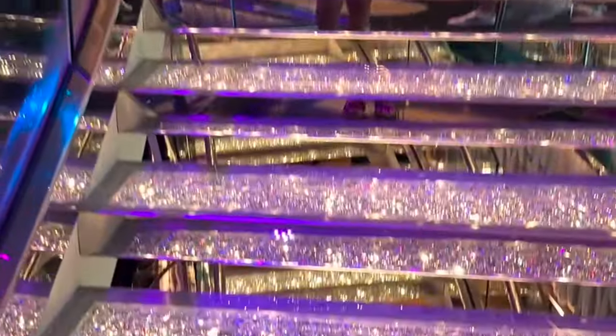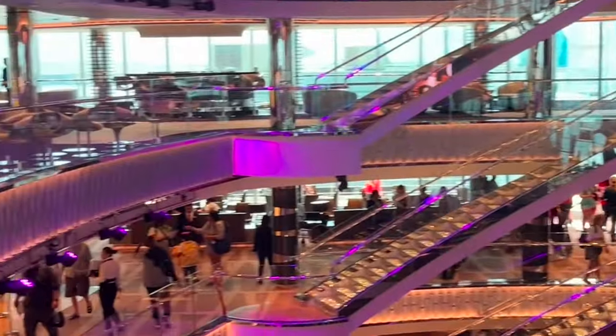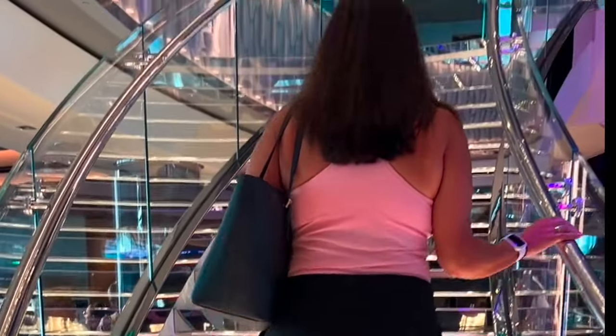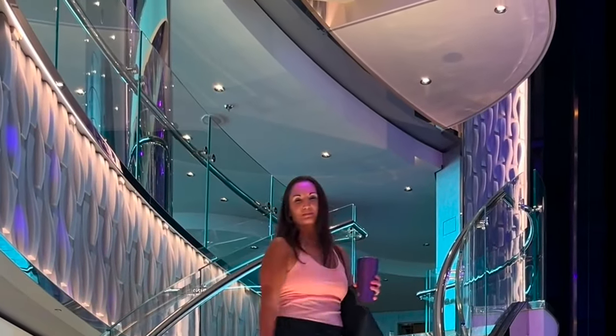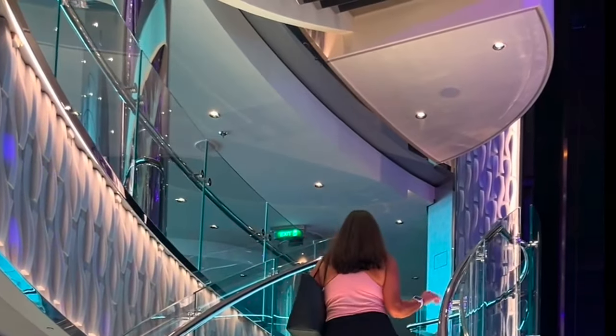The crystal staircase that wraps around both sides of the atrium was so pretty. It was amazing to see. People like to stop here to take pictures. It was just so, so magical. I absolutely love the stairs, and taking pictures on the stairs just makes you look kind of like a princess.